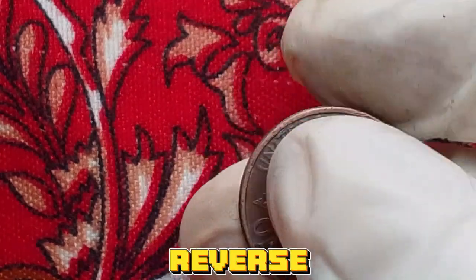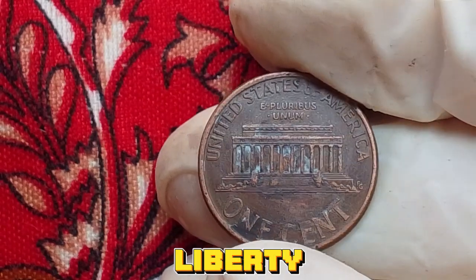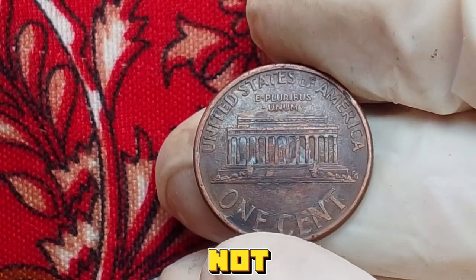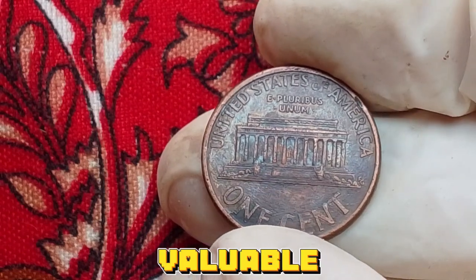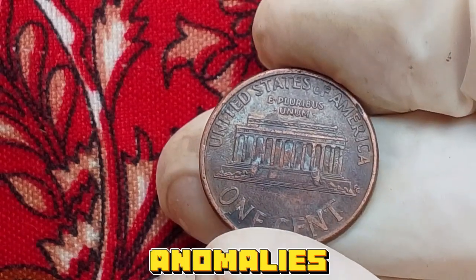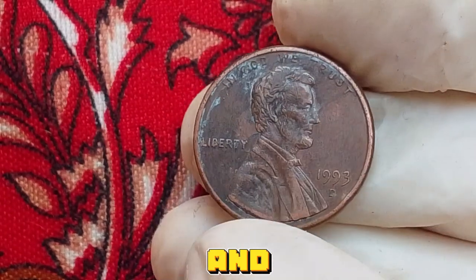The memorial reverse remained in use until 2008, but the 1993 Liberty 1 cent coin stands out not because of design changes but because of something much more rare and much more valuable: a combination of minting anomalies, historical significance, circulation rarity, and collector mystery.